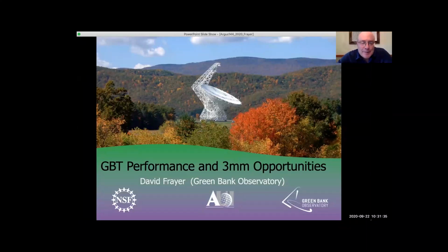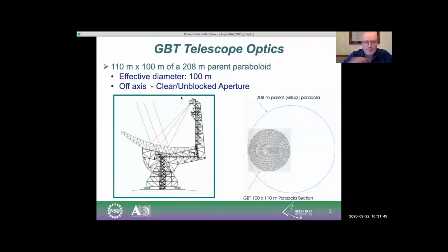But anyway, I'm going to be talking about the performance of the GBT telescope and the opportunities it enables for 3mm science. So the optics, it's already been said, it's an off-axis design, and that provides a very clear aperture, low side lobes.